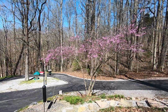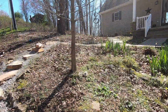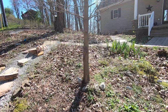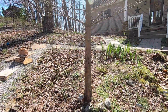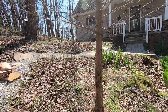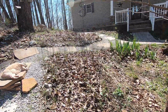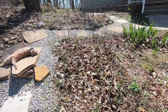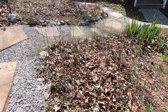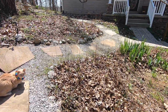This one is a staging area for the birds when they're waiting for the bird feeder. One of my winter and early spring chores was to cut back the lower branches on this bald cypress tree so that I could get to my garden underneath. Also, you'll notice that I have still some stalks from my goldenrod. I actually left my goldenrod all winter long. It gives a lot of winter interest in the garden.